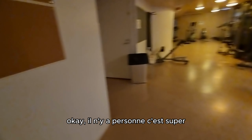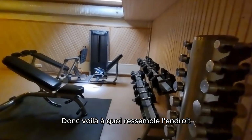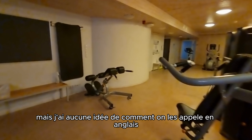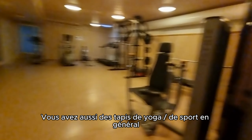Okay, there is nobody. That's great. So basically that's the place. So yeah, I can show you the machine. I know their name in French, but I have no idea what they are called in English, so that's it. You have also carpets, like the yoga stuff.